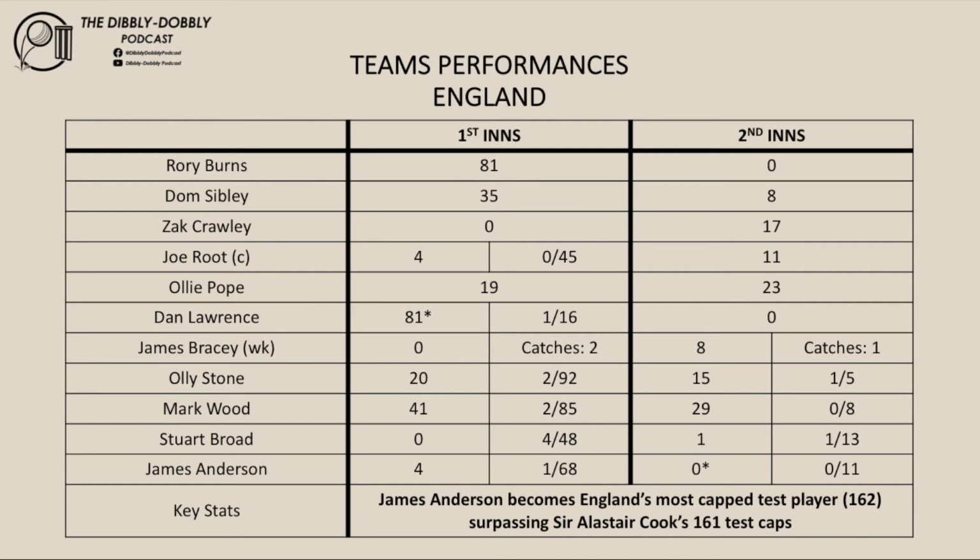Let's have a look at England's team performance in this second test match from Edgbaston. We'll start with their batsmen. Burns 81 and 0, Sibley 35 and 8, Crawley 0 and 17, Root 4 and 11, Pope 19 and 23, Lawrence 81 not out and 0, and Bracey 0 and 8. That's how the batsmen performed for England in this second test match from Edgbaston.